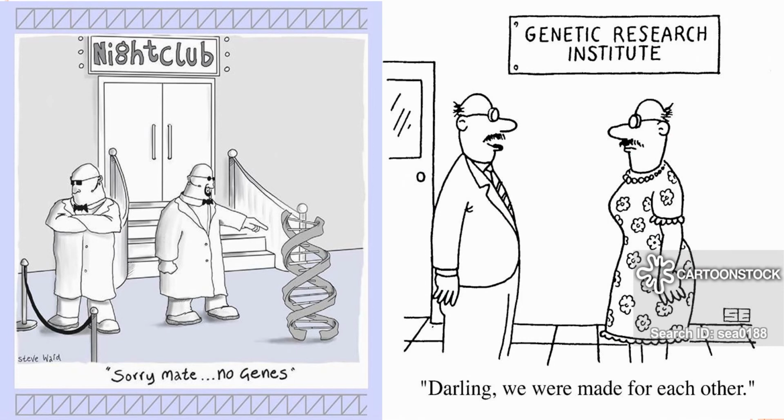Okay, time for a cartoon break. On the left, apparently the scientists have a nightclub, but you can't get in if you're wearing jeans. Ha ha ha ha ha. And on the right, at the Genetic Research Institute, the professor says, "Darling, we were made for each other." You're right. Okay, we can go on.